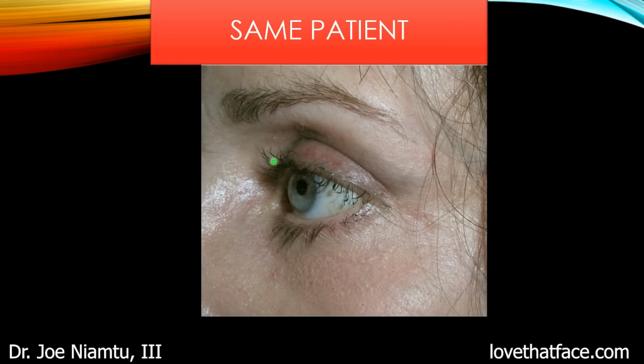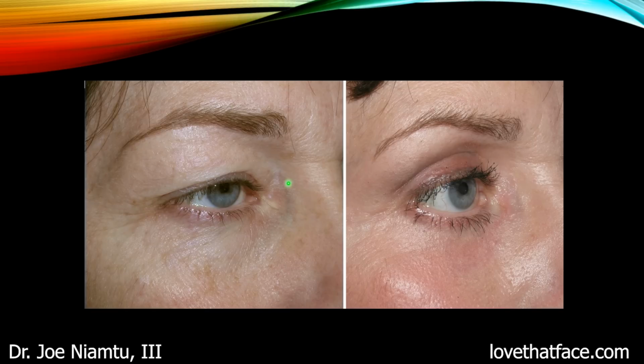And we can see after surgery, we've removed this extra skin. We have a very crisp shelf, a nice crease, which in females is about 10 to 12 millimeters. In males, it's a little smaller. Same with Asians. Same patient before and after upper and lower eyelid surgery as I've described.